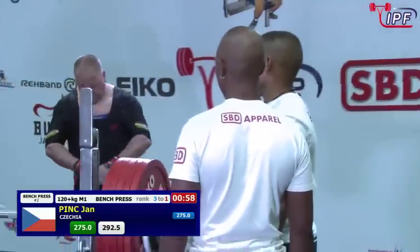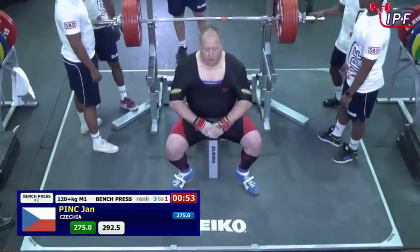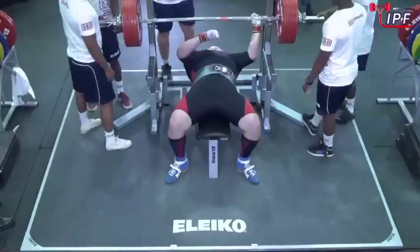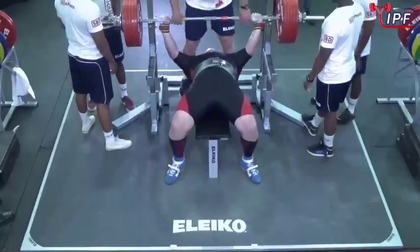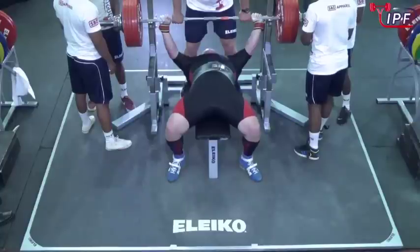So maybe the Finnish lifter just doesn't want to tire himself out and wanted to miss one. So this is a 17.5 kilo jump, quite a big jump. But again, this can happen in equipped lifting. We've just seen somebody absolutely smoke a 35 kilo jump from their first attempt.